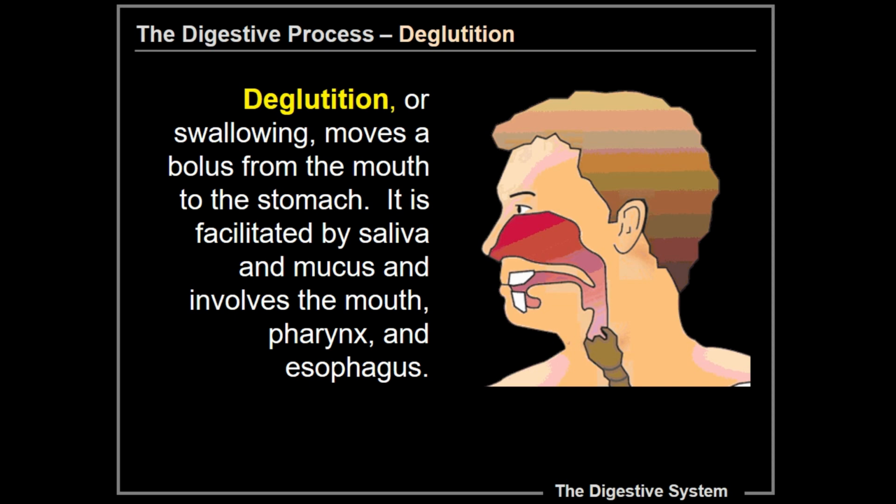Picking up where we left off, deglutition, or swallowing, moves a bolus, a food bolus, which remember is a mouthful of chewed up food, from the mouth to the stomach. It is facilitated by saliva and mucus and involves the mouth, pharynx, and esophagus.